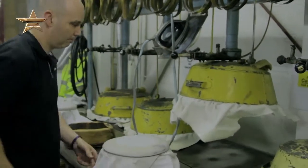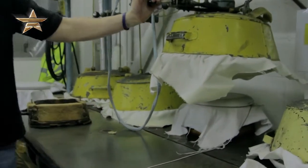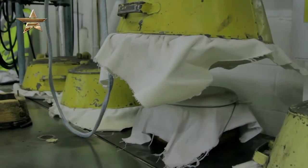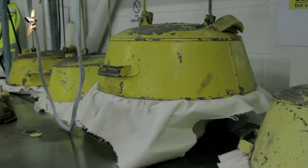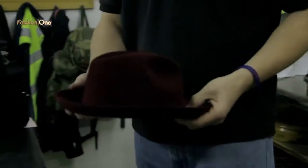And then he lifts up the flange machine, which is full of hot sand. He brings that down on top of the wood with the felt trapped in between, and that gives the final curl onto the brim of the trilby.